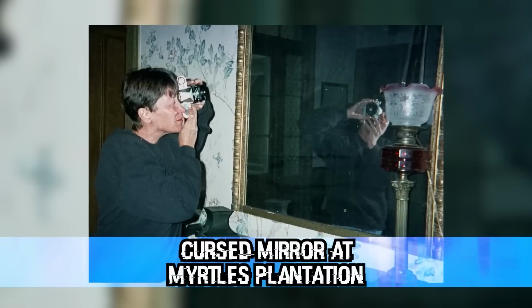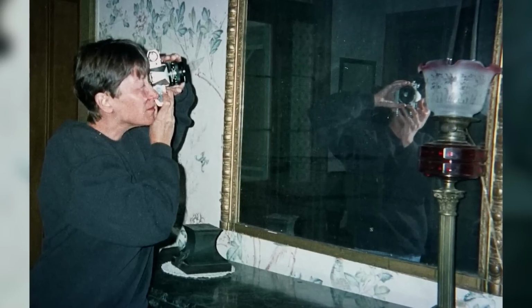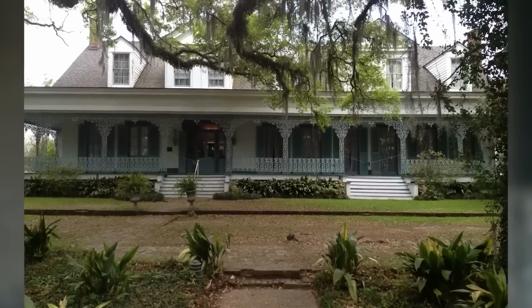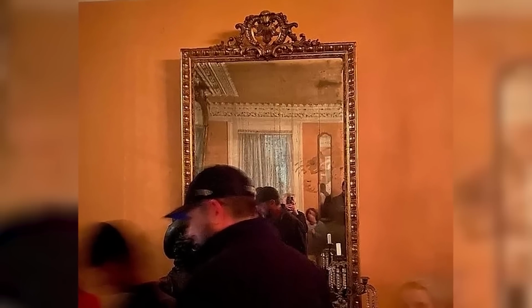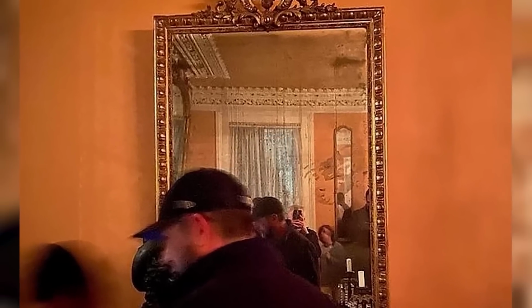Number 6. Cursed Mirror at Myrtle's Plantation. A historic home and former plantation, the Myrtle's Plantation in St. Francisville, Louisiana is considered one of America's most haunted places. The plantation house is rumored to be on top of an ancient Tunica Indian burial ground, which is just like, duh, of course it's haunted.